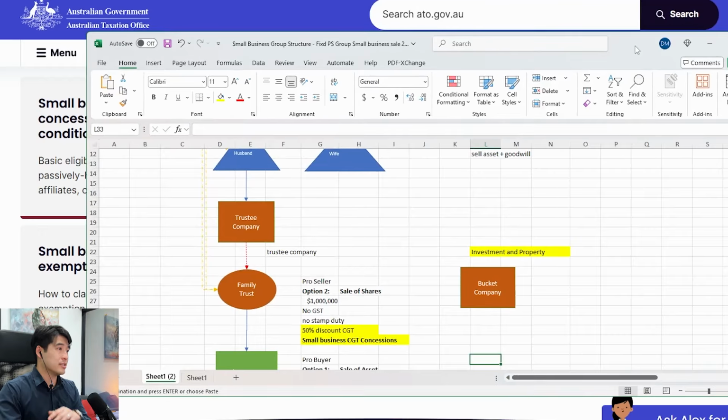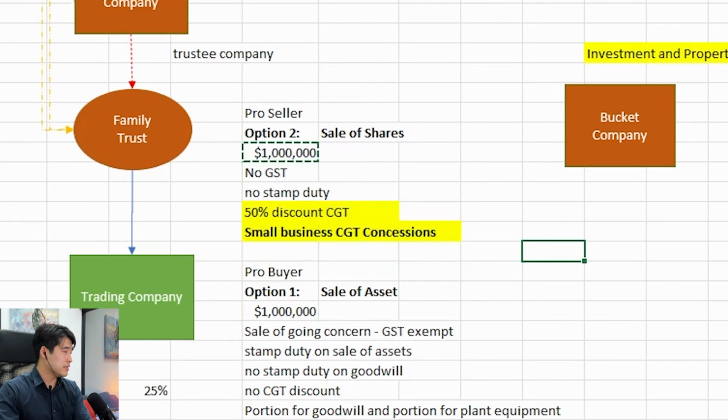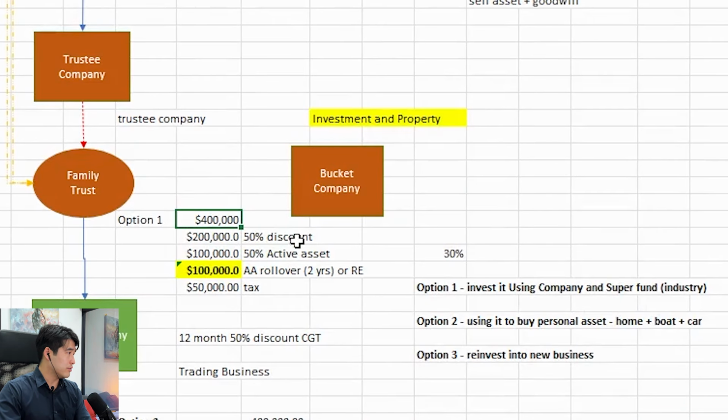So let's apply the concessions in this case here. Let's go down a level and just say the business is 400K, because it's just easier to work with rather than 1 mil. Oh no, actually, let's start with 1 mil. Let's do 1 mil. So I'm going to get rid of these. Actually, I might just redo another line.